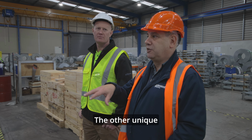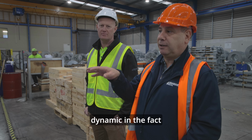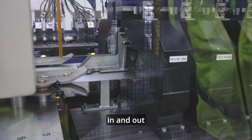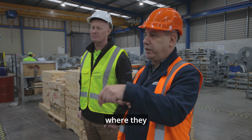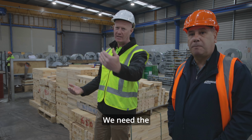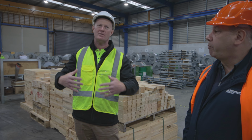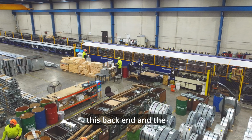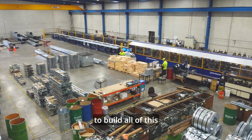The other unique thing about this machine is that our punch units are dynamic in the fact that they can move in and out and do custom punching rather than a static punch unit where they're just fixed. So it's just another piece of the puzzle. We need the engineering, we need the guys to be able to build on site. We also need all of this back end investment so that we can get the right materials to be able to build all of this on site.